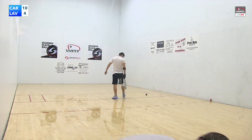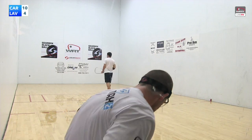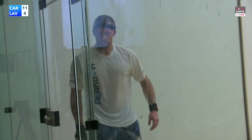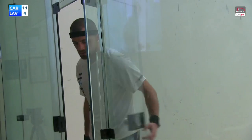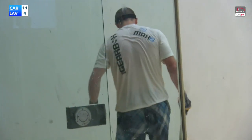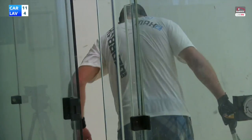Nice effort there, but that's going to be a point for Cardona. Again, Cardona kind of running away here in game 2. It's starting to look very similar to game 1. Yeah, but then again, Danny had a setup, didn't take it, and Cardona is just taking everything he can. He's one of those players you cannot give a second chance.